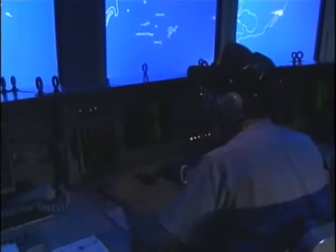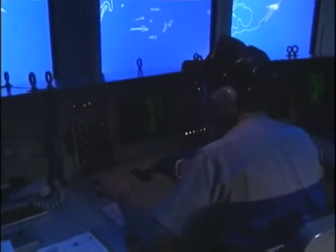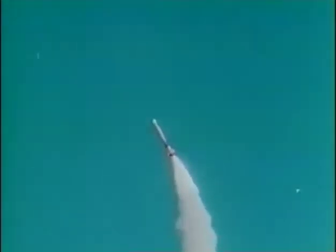Aegis cruisers are, above all, weapons platforms, applied either as an integral part of a battle group or as an independent operator. One of their primary missions is anti-air warfare, and providing the coordination and the command and control in a carrier battle group is what Aegis really does the best. We have other primary mission areas in ASW, anti-submarine warfare, anti-surface warfare, strike warfare, but the anti-air warfare mission is one of our big strong points.